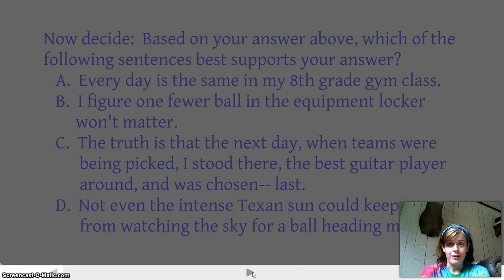Out of those 4 answer choices, which of those best supports the change that happens in Jake from the beginning of the story to the end of the story overall? Remember, you've got to look at the big picture for this. So make sure you answer this question.